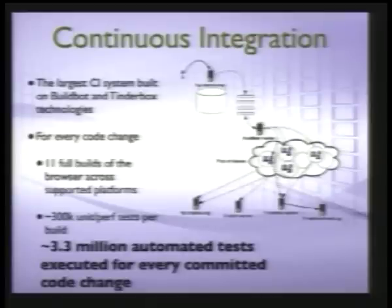In fact, I think it's even more than that, because if you take into account the mobile builds that are produced for every code change. There are about 300,000 unit and performance tests that get executed per build, which yields about 3.3 million automated tests executed for every committed code change.